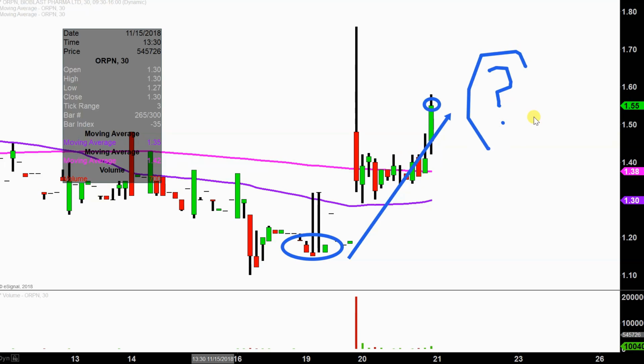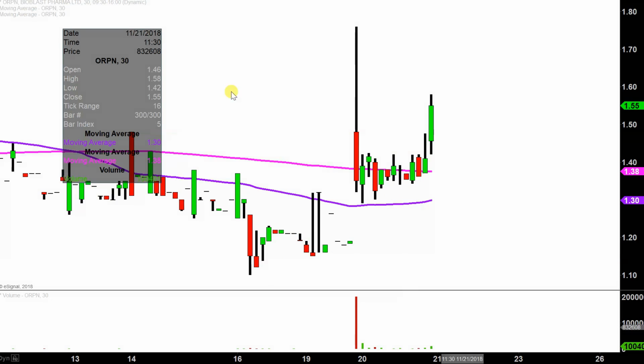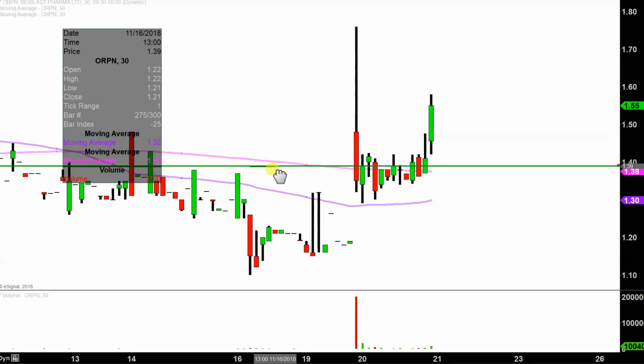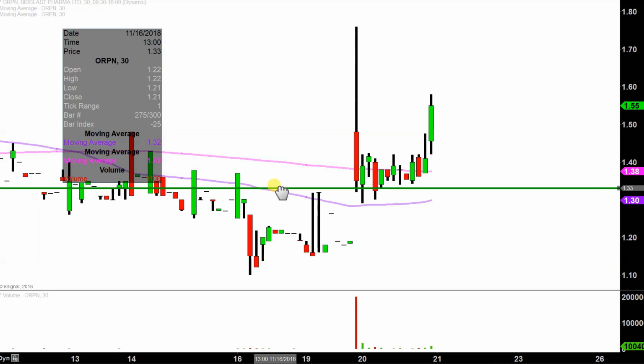Is there any sort of genuine strength? Or is this just some sort of knee-jerk reaction, dead cat bounce type move? I have no idea, but like I said, by using charts, we can make answering that question very straightforward. And in my mind, it all revolves around a single area. And that area is down here at, let's see, what is that? $1.35. Why is $1.35 important?